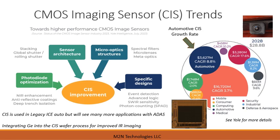CMOS imaging sensor trends. Again, CMOS imaging sensors use legacy foundries, but they are doing some interesting technology add-ons. An example of that is adding germanium into the process to expand the infrared imaging band for these devices. So it's not just going to be what you would call traditional optical camera imaging. It's going to be infrared imaging as well. Automotive growth rates are projected to be over 8%, so it's going to be a significant portion of the CMOS imaging sensor market.